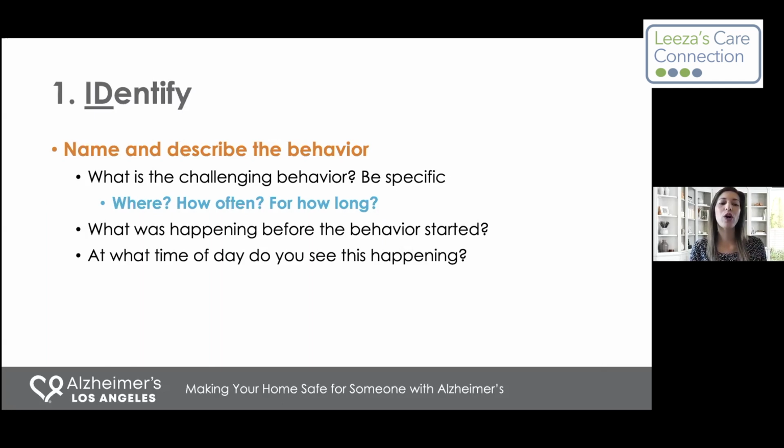And also you want to identify what was happening before the behavior started. Maybe there was some sort of trigger. And at what time of day do you see this happening? Is it in the evening or in the morning, afternoon? So that's what we mean by identifying what the behavior is that is occurring.